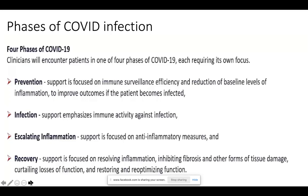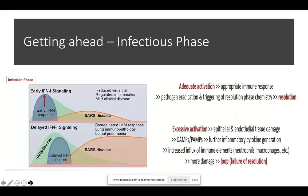If we've got escalating inflammation, so we feel that we may have had the virus, but we've got this lingering inflammatory response, then our focus will be on more anti-inflammatory measures. And that ties in with recovery as well. And these two really tie in with long COVID. When we're in recovery, what we want to do is resolve any inflammation and also, regarding SARS, inhibit fibrosis or any other tissue damage and re-optimize function, particularly mitochondrial function. And that's really going to be one of our key focuses of the webinar today.